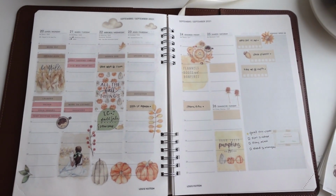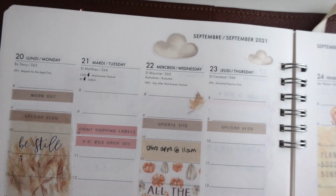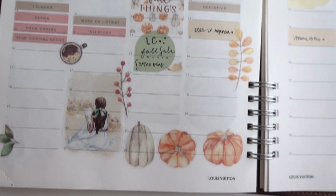So this is what my spread looks like for this week so far. I love it. It's nice and simple and clean. Again, I do plan as I go.